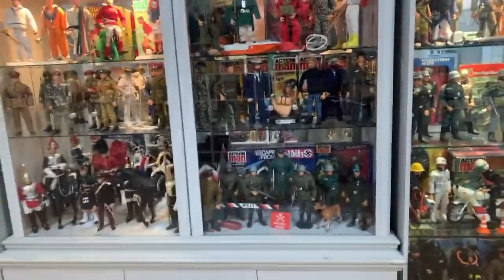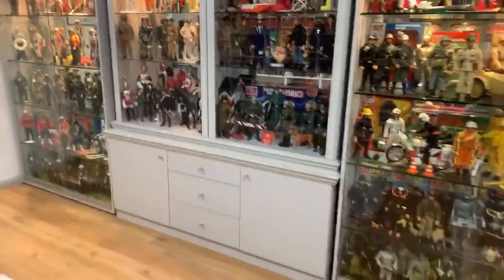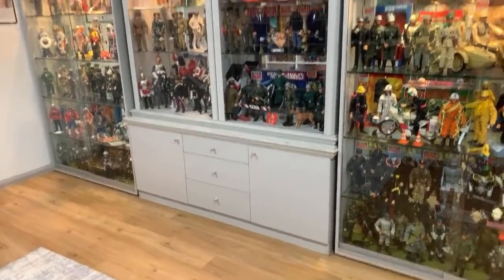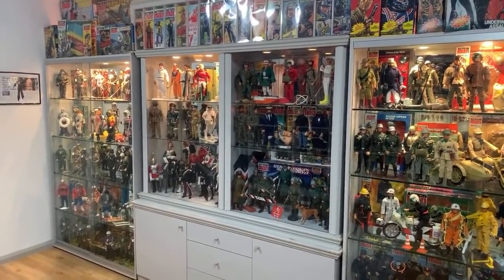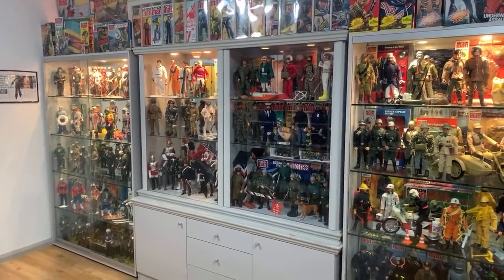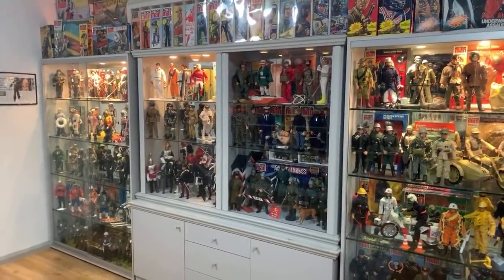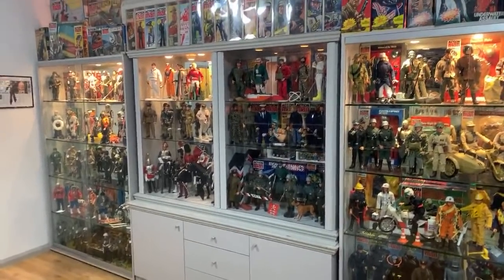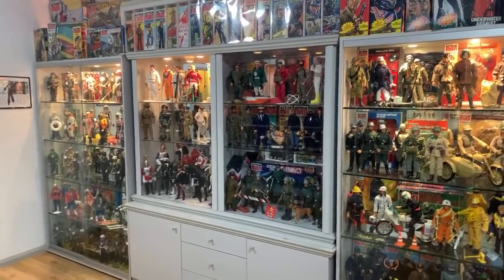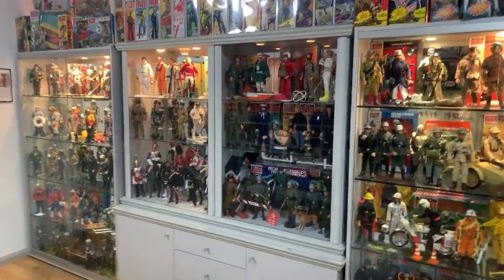Love how each collection is unique. Great how you've got it arranged. Yeah, I've been collecting for a very, very long time, but displaying, well, actually, so this cabinet here. I'm going to move back a little bit so you can see this cabinet in the middle that's got drawers and cupboards underneath. I purchased that cabinet when I was 21. It was like a 21st birthday present to myself. I'm now 42, so I've had this cabinet for half my life.